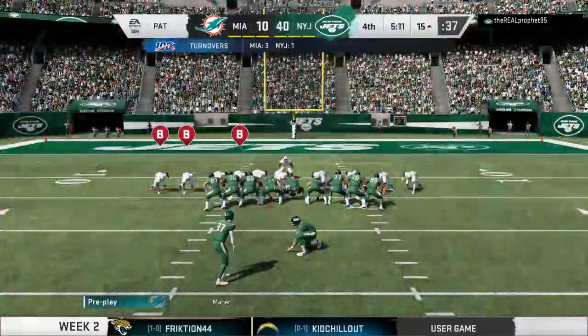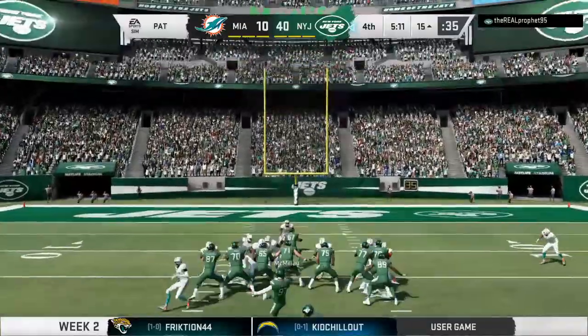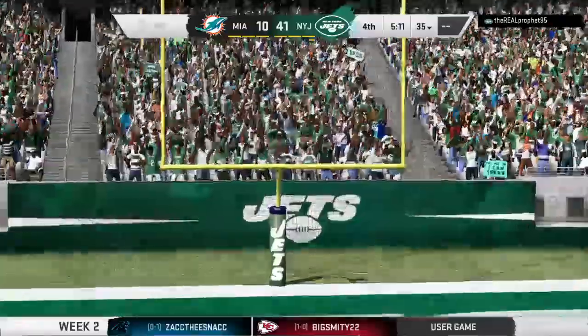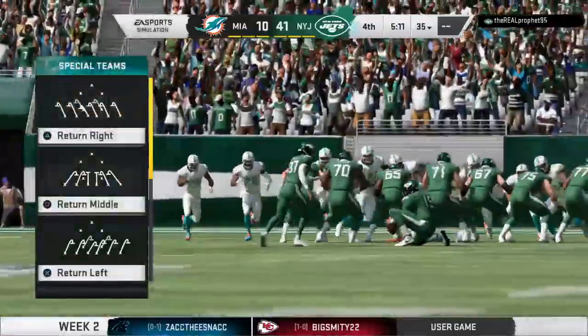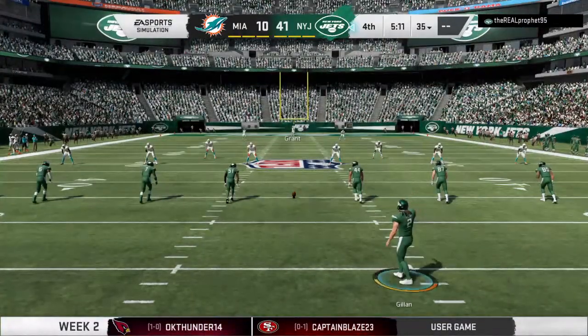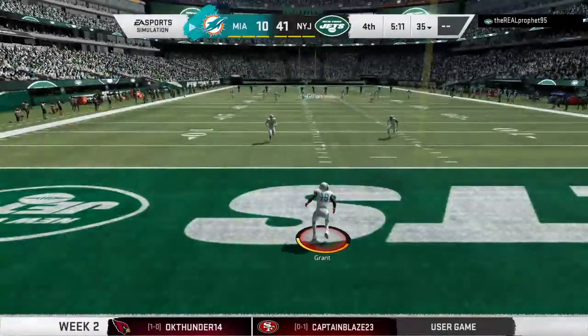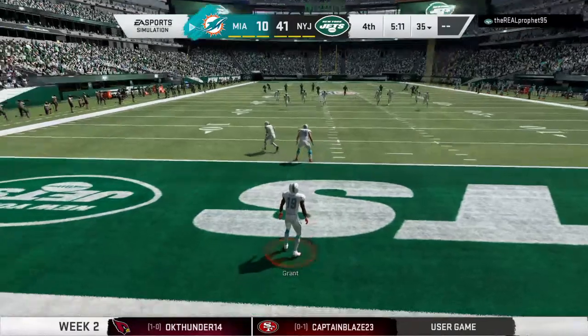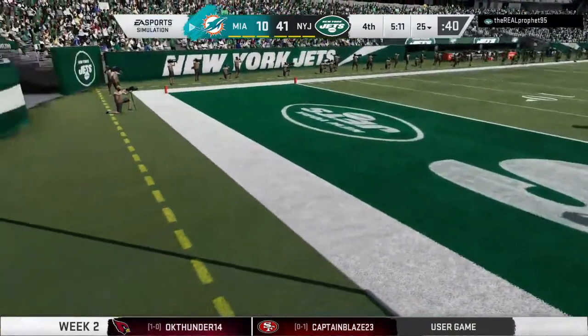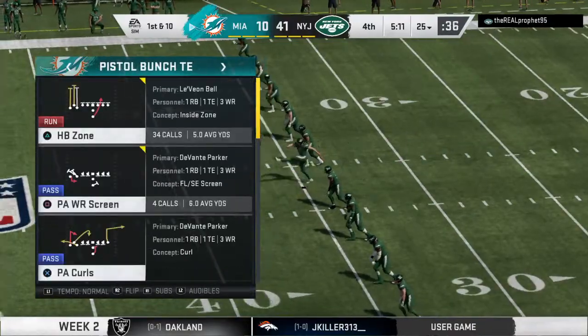Marr now to add the extra point. And he's been a busy man. 5 for 5 now as he knocks another one through to extend the lead. So they'll get another shot on offense following that pick 6. And now the kick is away. And this will be a touchback as that sails over the end line.